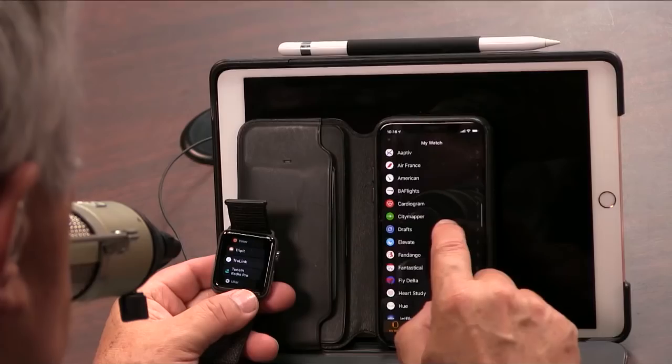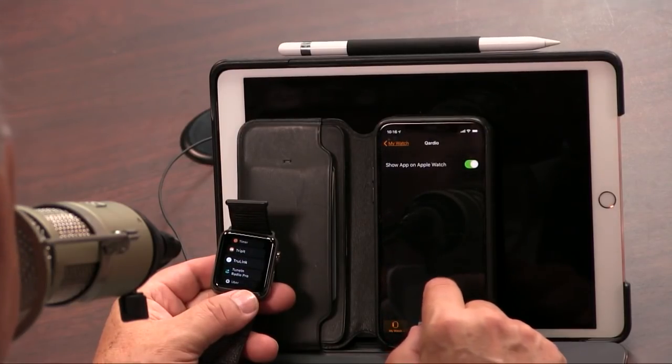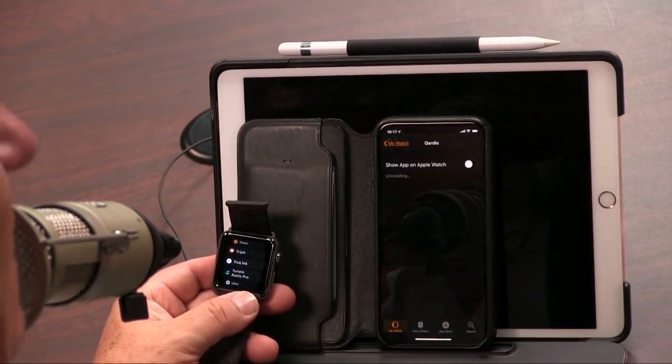In fact, I periodically will prune through the apps I have installed and say, for instance, I have this cardio app I noticed installed here. This is to remind me to take my blood pressure. I haven't done that in a while, so I'm just going to take that off of my Apple Watch. A little pruning makes it more useful.